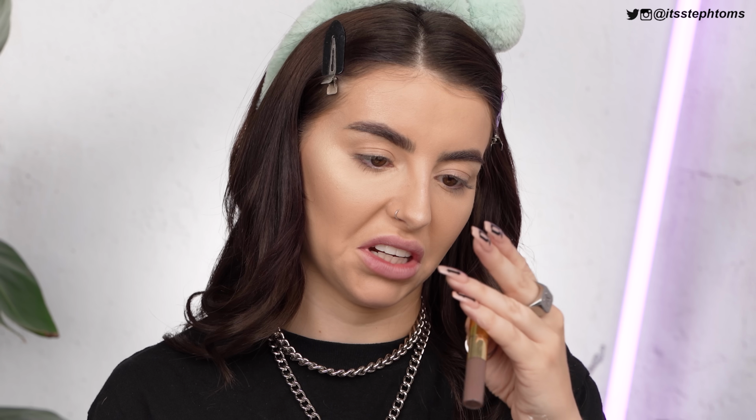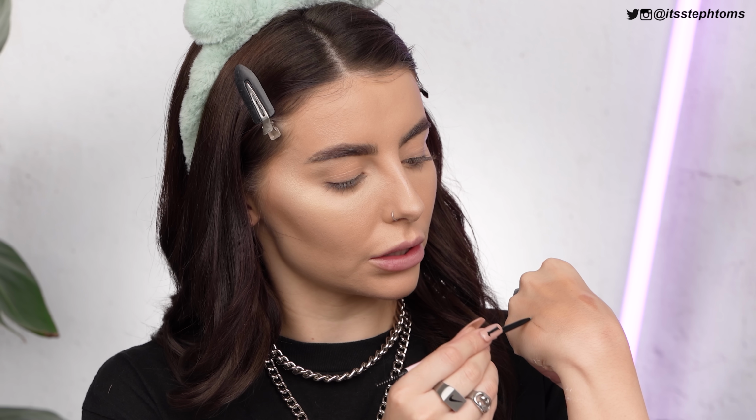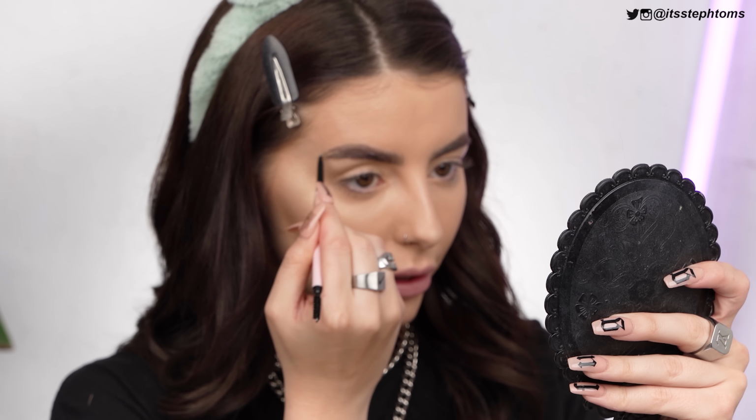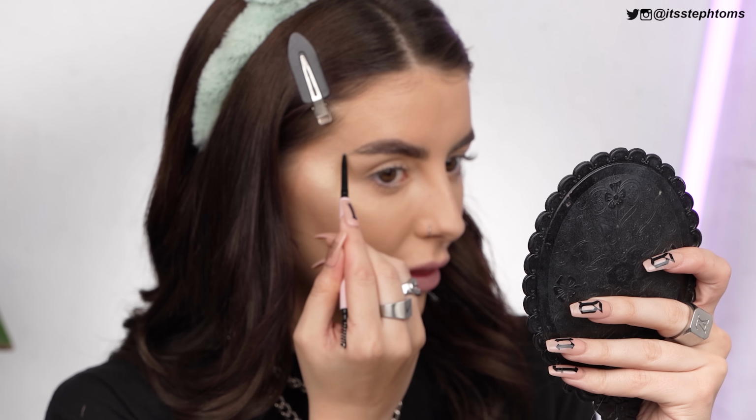I don't know what color I have it in. I have no idea what color I have it in. But anyway, on one side it comes with a little spoolie. On the other side, you have a very skinny little brow pencil. Okay, it seems quite waxy, which is usually a good thing for me, but again, seems quite fair. Again, right now, I'm not mad at it. So I'm just gonna sketch in a couple of little gaps, lift my arch a bit, and then pull out my tail.